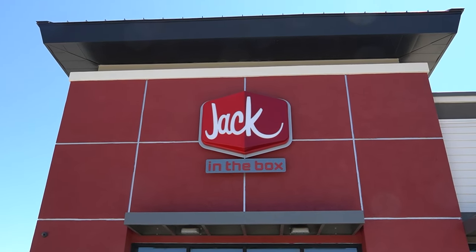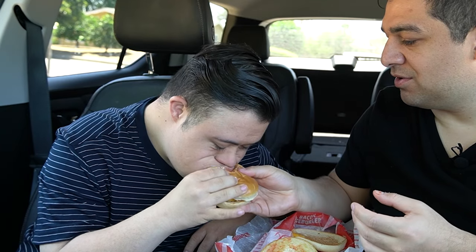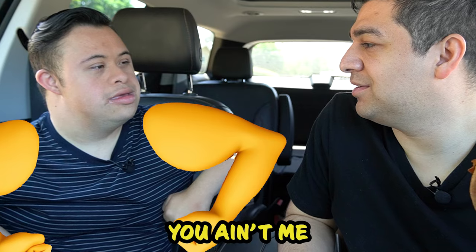Zach, we got more food. Jack in the Box. First up, two junior bacon cheeseburgers. Combine them. The mega junior bacon cheeseburger. Oh, yeah. We are getting a jacked up sourdough. Sourdough Jack. Put some fries in there. I chose teriyaki sauce. It's kind of looking buff. Kind of like me. I am not small. Like me.